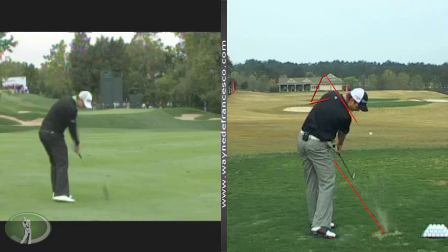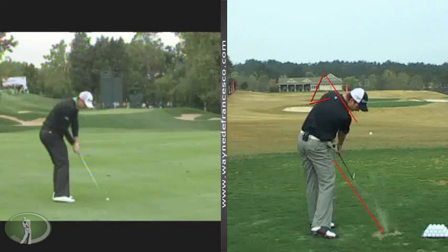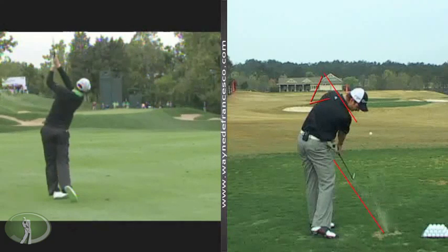Now it's interesting because from what I've seen of what Foley teaches, that probably wouldn't be the ideal release pattern. The right arm would actually stay more into the body and go around with the chest, but certainly Rose has hit the ball extremely well and hit the ball nicely in this tournament.